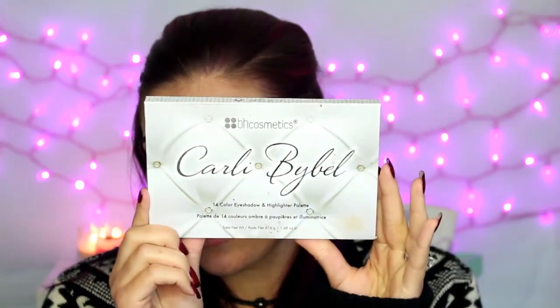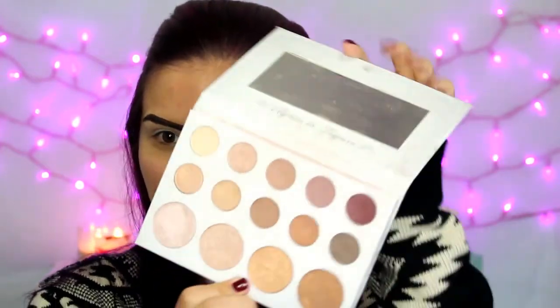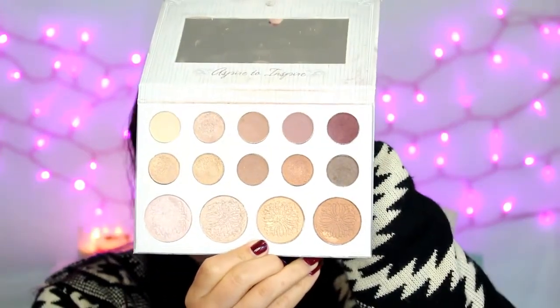And then I already prepped my eyes with concealer and powder. So moving on, I'm going to start with the eyes today. And I am using the Carli Bybel BH Cosmetics palette. This was just online, but now you can get it at Ulta, and it looks like this. I've had mine for a while now. I'm going to start with this middle shade right here and put that in my crease as a transition.